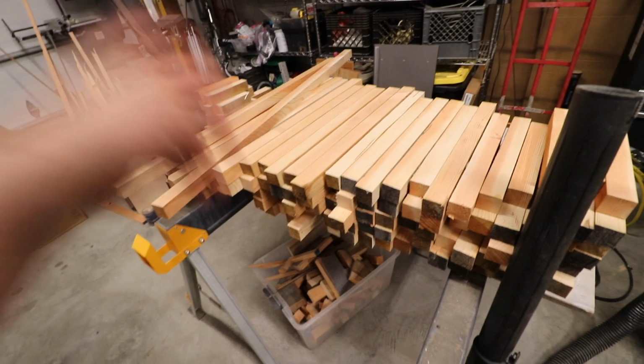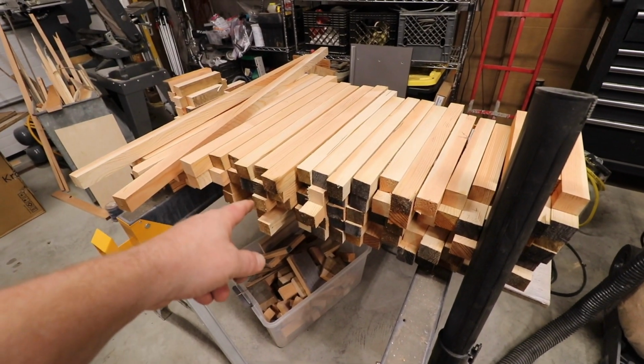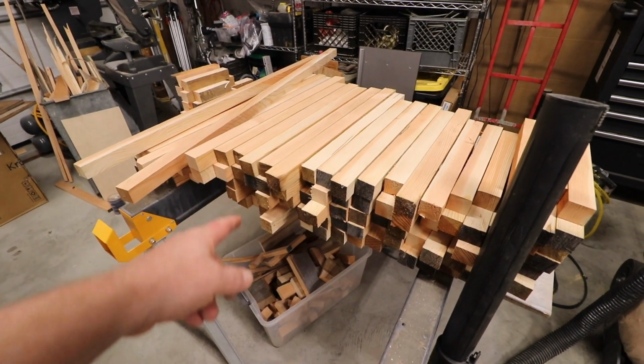Let's see. Put all that through the planer on two sides, like six times, or go to the hot tub.